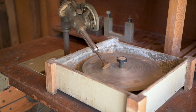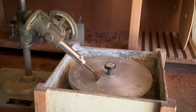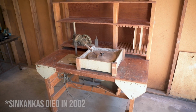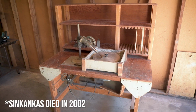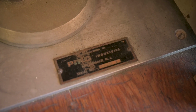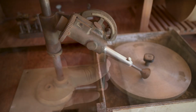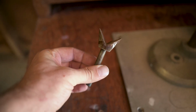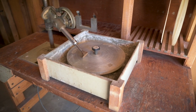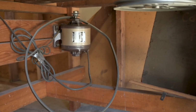The machine has been in the hands of Sinkankas' old neighbor, gem cutter Jim Parrish of San Diego, for the last 20 years. A year after Sinkankas passed, which I believe was 2003, I saved it from going to the landfill from Marge Sinkankas. She sold the house and was moving out, and she had one day before the house had to be vacant. So she called me, and I went over there, and I couldn't see it go to the landfill.